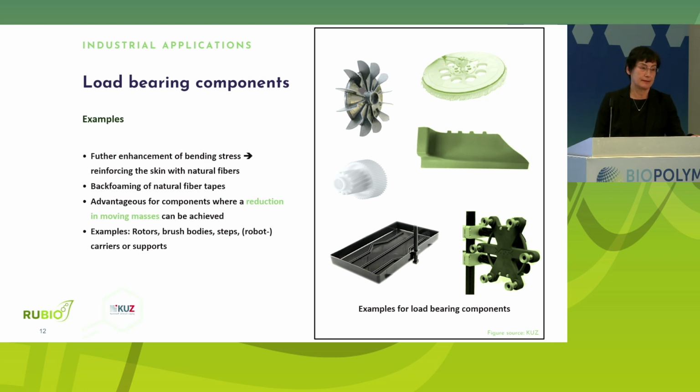Here are some possible industrial applications. The process is favorable for larger parts, for parts which have to bear load, and where a reduction in moving masses is an advantage. For example, a rotor or fan, a gearing wheel, a step, for example for moving systems, carriers, or supports like a carrier for robot arm tooling.